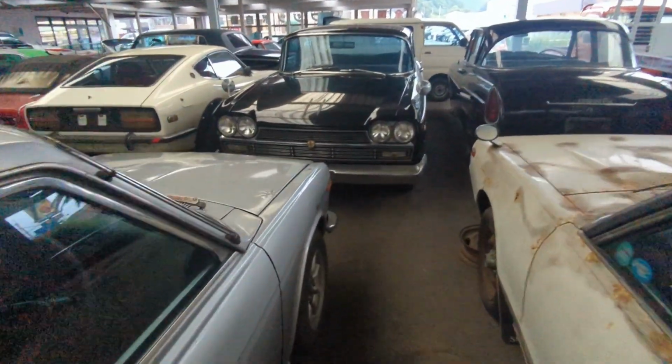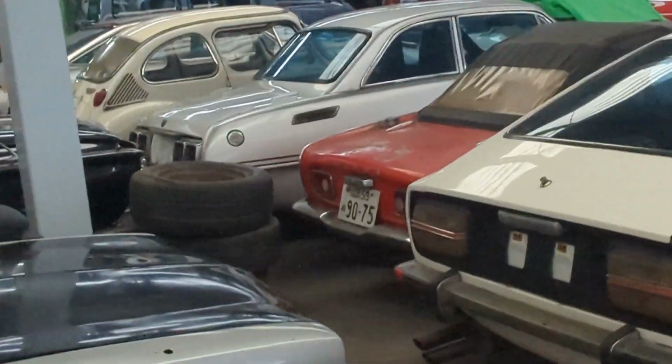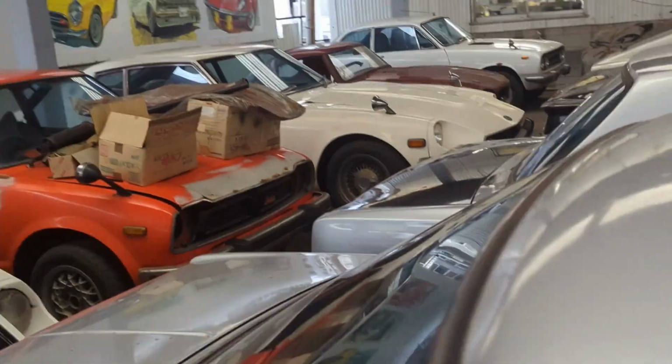Anyways, what else we got? An S30, which is hard to love. It's just a row of classics, you know what I'm saying? It is just a row of classics. Well, just to avoid his eyesight, I'm gonna go this way.